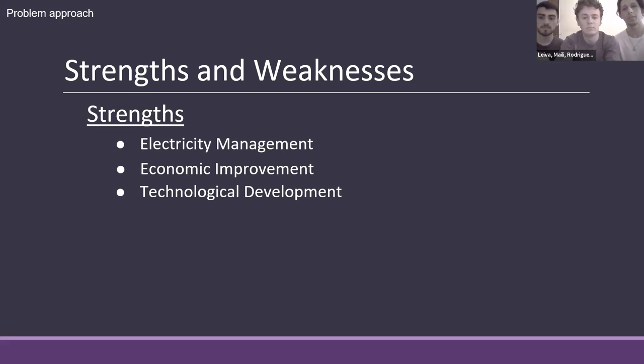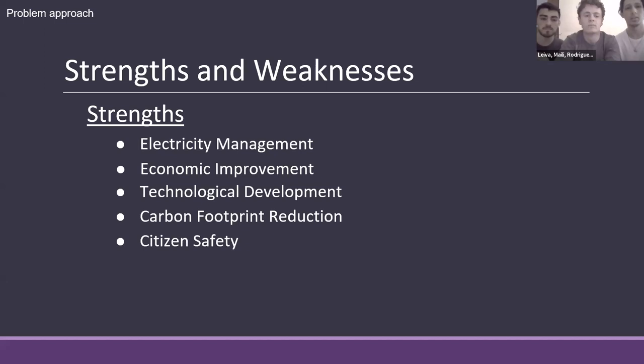Technological development for the city, along with the management of the electricity, reducing the cost, and also reducing the carbon footprint. And besides that, this system also benefits the city and makes the area safer.